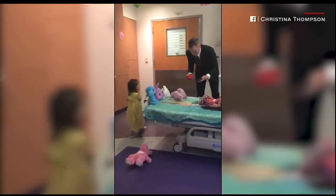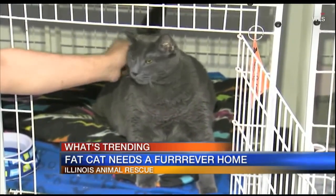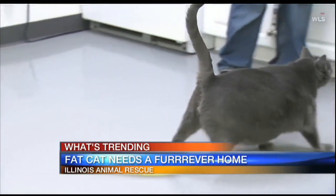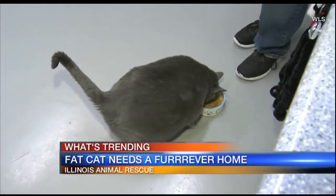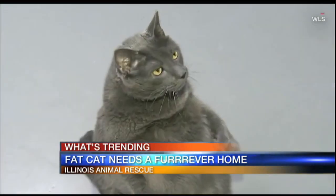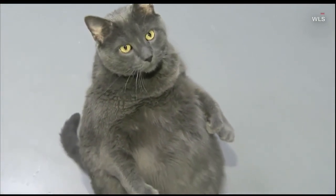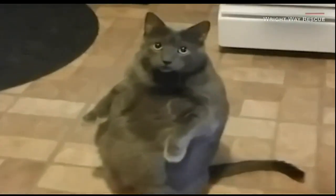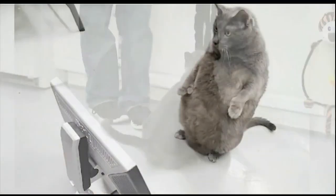Well, take a look at this adorable ball of fur and flab at an Illinois animal rescue. He's looking to roll his way into a forever home. Bruno is a Russian blue cat, a breed that usually weighs up to 10 pounds, but he's rocking a solid 25. Bruno is a polydactyl cat, meaning that he was born with more toes than usual. The shelter manager says Bruno loves to stand up, especially when food is involved. The shelter says it's already received adoption applications from all across the world.